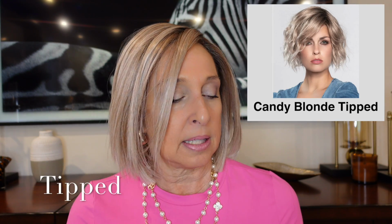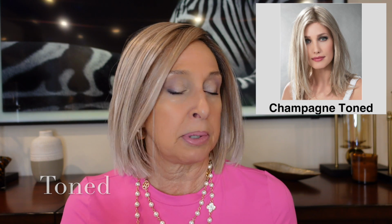So you can see here that it's darker but you do have that highlighting around the face. Okay, the next two distributions, I don't actually have an example of a wig here, so I'm going to put pictures up for you if I can find them. The first one is called tipped, and that's lighter tipped ends, and they say it's similar to an ombre effect. So it's a darker color, but then your ends are tipped in a lighter color. And the last one is called toned, a root applied only to the top and crown area.